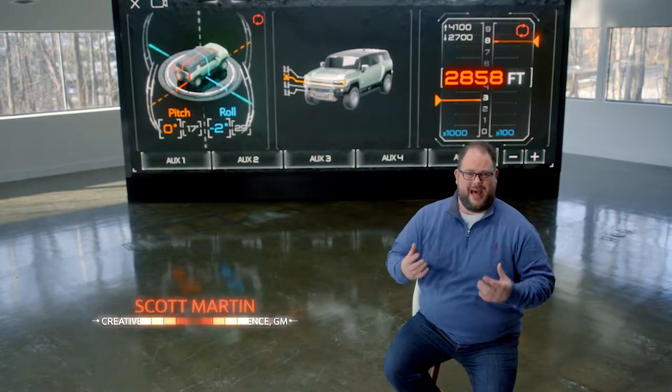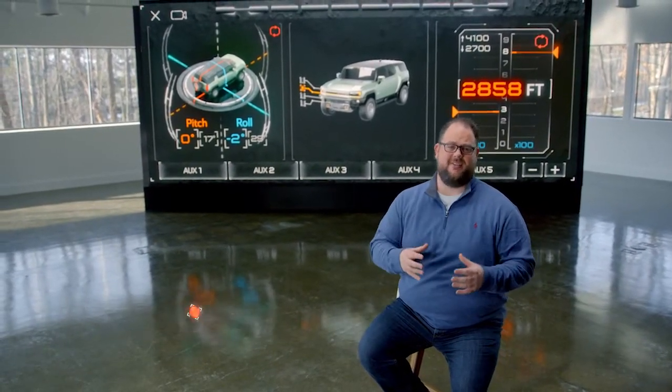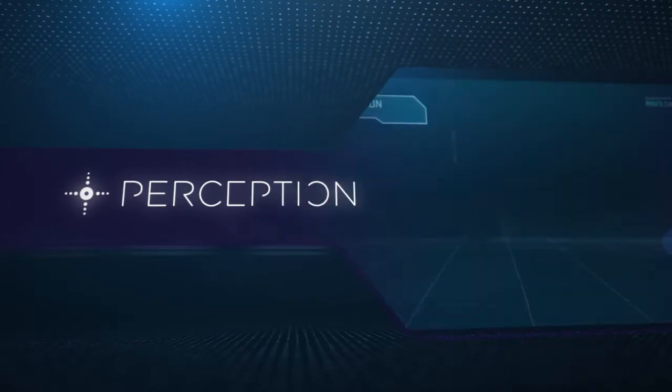And it's that idea of empowerment and HMI innovation which drove our development of the Hummer EV user experience inside the vehicle as well. We worked with Perception, a sci-fi thinking design agency best known for their creative work within the Marvel universe, to help create an exciting and theatrical cabin experience.